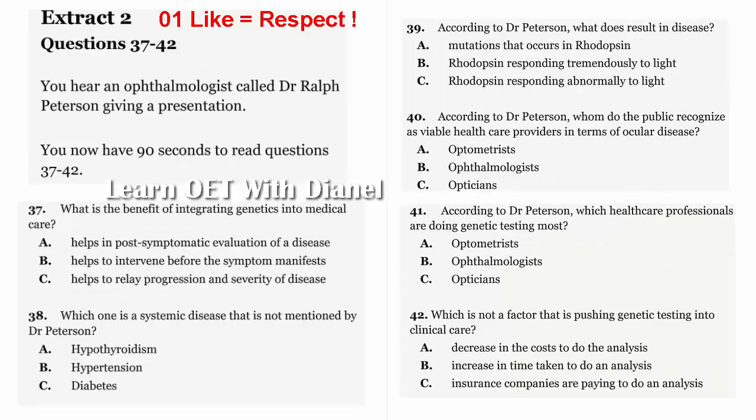Extract 2. Questions 37 to 42. You hear an ophthalmologist called Dr. Ralph Peterson giving a presentation. You now have 90 seconds to read questions 37 to 42.